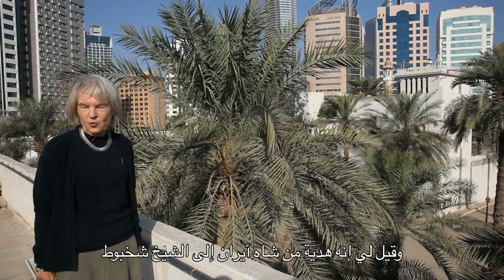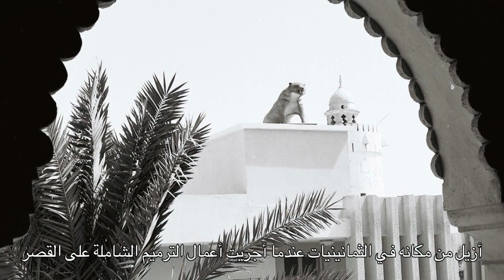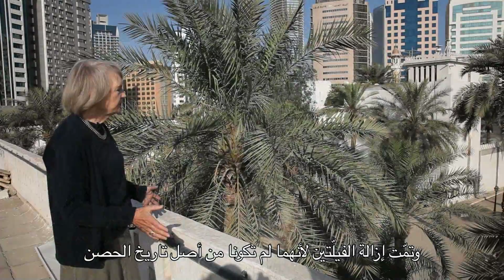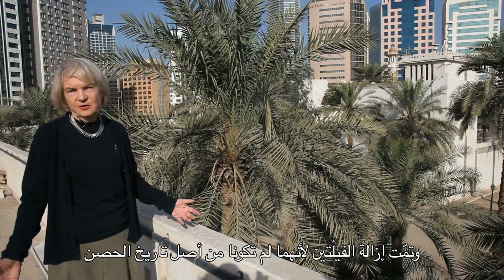And I was told that it was a gift from the Shah of Persia to Sheikh Shahbut. It disappeared in the 80s, when the fort was refurbished in a big way. And these two villas were done away with because they did not belong to the original story of the fort.